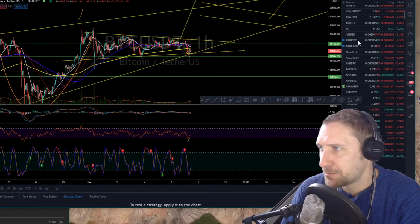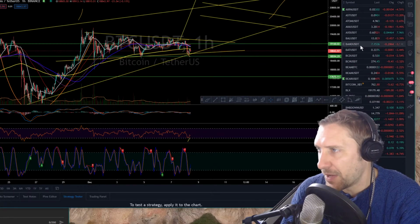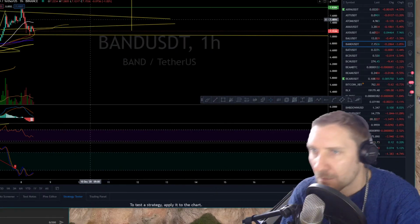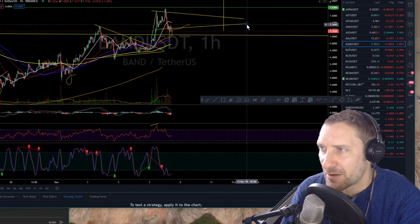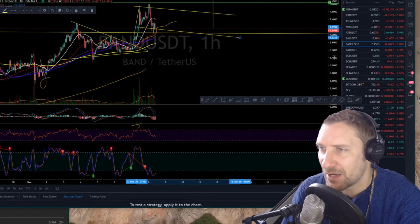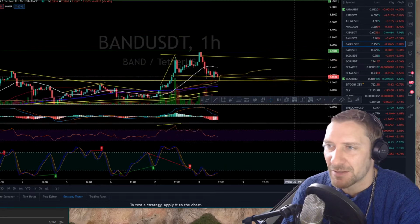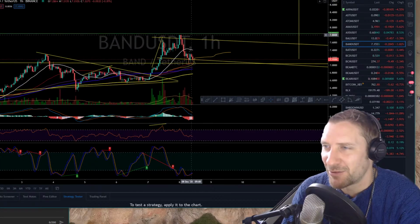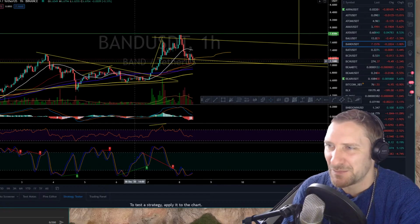Take a look at Atom. Take a look at Band. Band just took a hit too, down to 715. Falling out of this pattern now. So Band, that was a nice sell I had on Band, 770, 780. Dang, man, 770, something like that. These are funky patterns that I don't like. These are strange patterns, man.